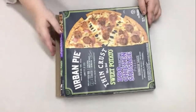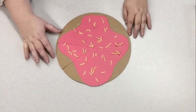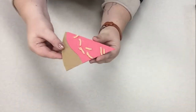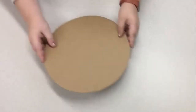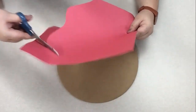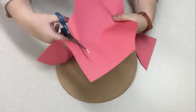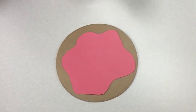All right, ready? I'll show you how I put this craft together. We start off with a four-sided square pizza box, and out of our pizza box comes our circular pizza, and then we take our triangular three-sided piece of pizza. To make our very own triangle pizza, we're going to start with a cardboard circle, and then I've got some red construction paper I'm going to cut out into a squiggly shape to make the sauce that goes over the pizza. So I'm just weaving back and forth, not really making any specific shape, just something that would look like a splatter of sauce. There, looks like that.